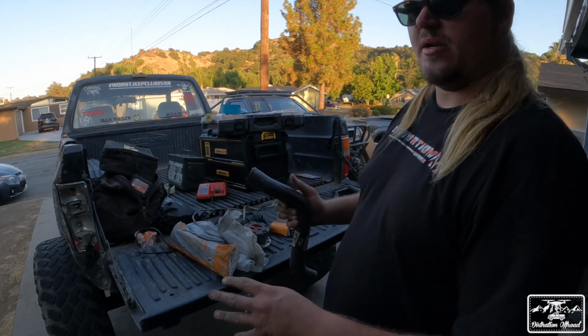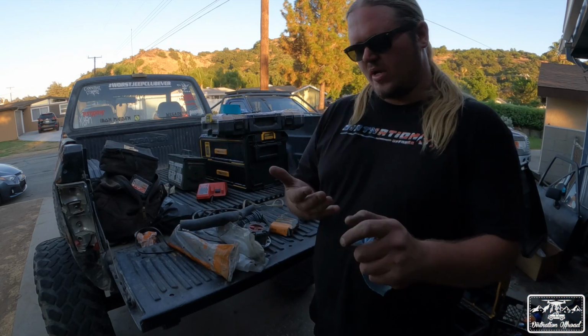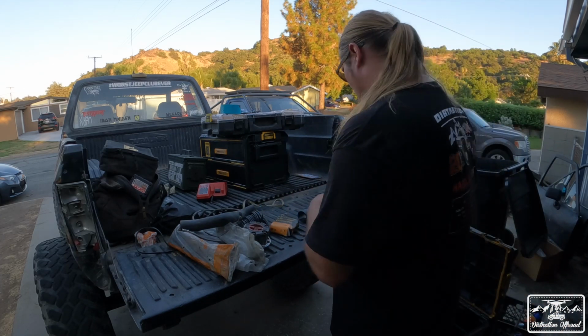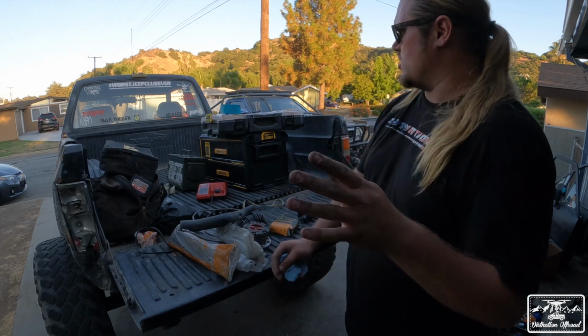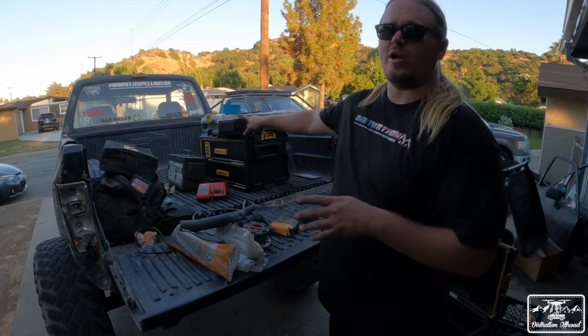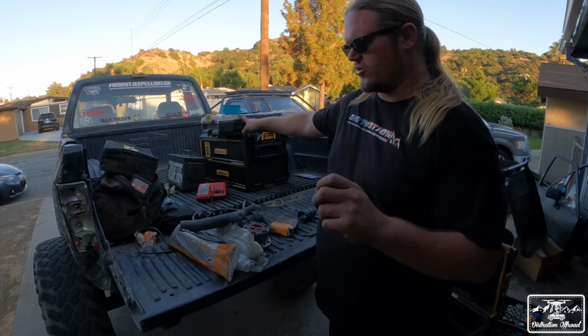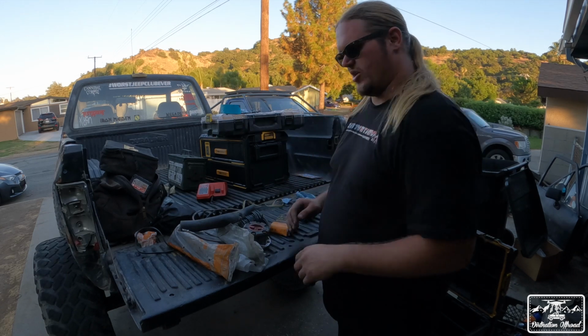Okay, next is going to be specific to the vehicle that you have, but you guys can maybe get a baseline on the stuff that I'm talking about. I am talking about spare parts. Now, spare parts we already talked about a little bit. Hardware is super important for spare parts. You have no idea. Make sure you carry some extra hardware for those situations.